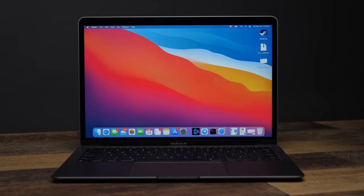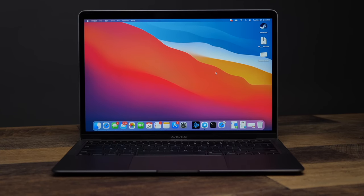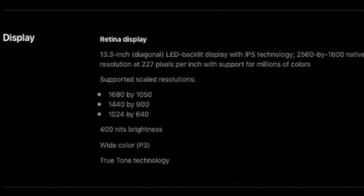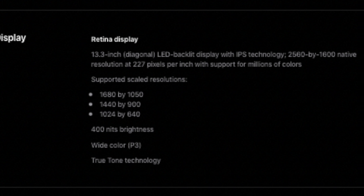I also don't like that this screen only goes up to 400 nits of brightness. I would very much like to see a brighter panel in the future. Like I said, some of the major positives of the MacBook Air are how well it works when not plugged in, or when you are on the move. Well, when you are on the move, the sun is probably gonna be there, right? I mean, the sun is everywhere, and 400 nits of brightness is pretty low if you're going to need to contend with sun glare.